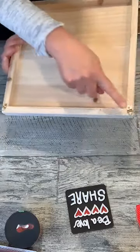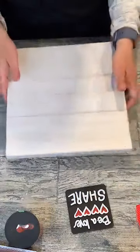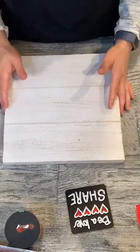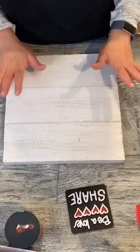Can you guys see this? It has it here, here, and here so that you can hang it either way. Of course, I'm going to go this way. We have 3. We're going red, white, and blue. I think it's going to be really cute.